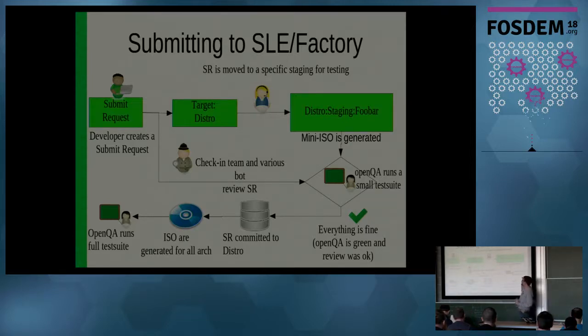And if the change is fine on the openQA side, and if the reviewers say, yeah, looks okay, fine, then we accept the change. It's going to be integrated in the distro, which is going to be rebuilt. And then we are going to rerun the test suite, but this time we are going to run the test suite with all the tests. So you have an idea of how we integrate changes in the distro.